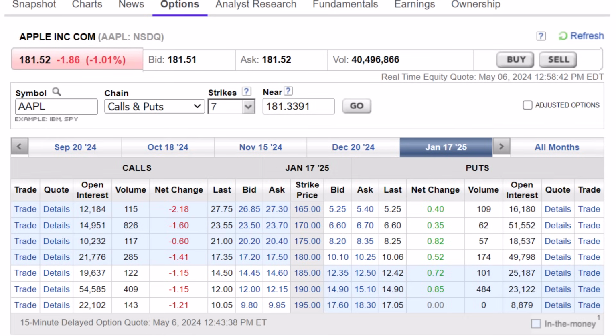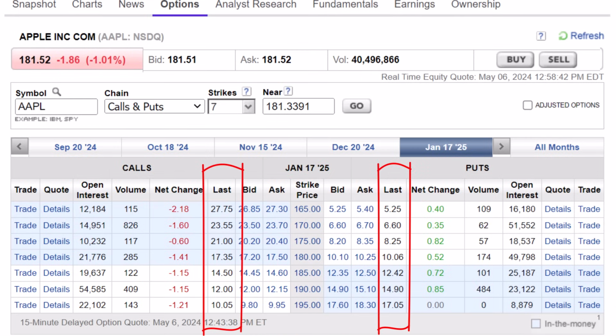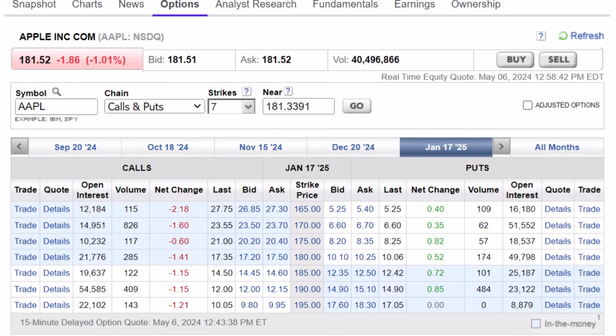Now, of course, you don't just get that ability to lock in a stock price for nothing. To buy an option, you pay what's called the premium. Here on each side of the strike price, you see the bid and the ask columns and the last price at which the option was traded. The bid is how much someone is willing to pay for that option in the market. The ask is how much someone is willing to sell it for right now. But we're going to get to those later.